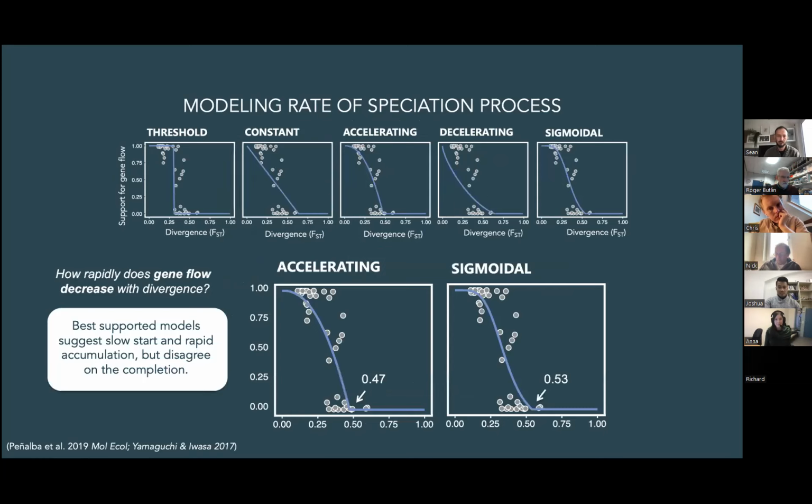And so in the end, the best models that were recovered from this analysis were accelerating and sigmoidal. Here it's suggesting a slow start with a rapid accumulation, but there's a disagreement in how the completion ends, and it's really because there's not enough data points to reflect that. The metric I was using here was FST, to reflect the models presented in Yamaguchi and Iwasa in 2017. So both axes are bound by zero and one.